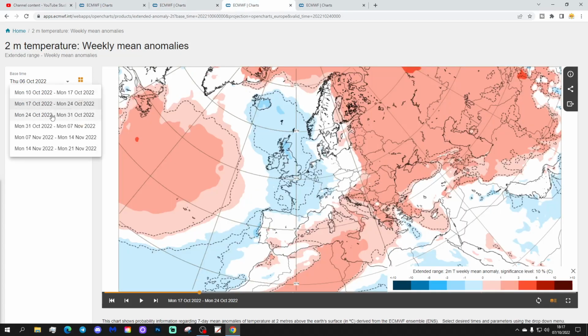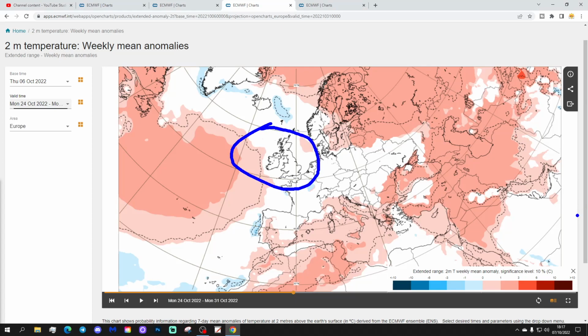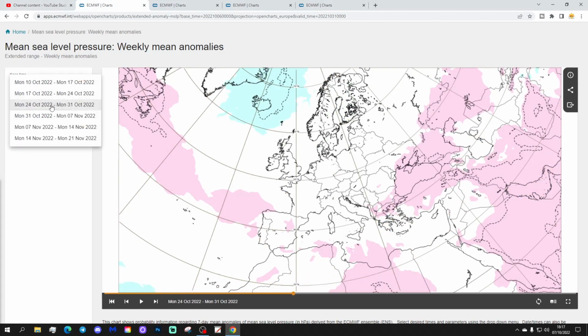So we should see the temperature anomaly picking up here. Let's have a look. And it's reverting back, I'm so sorry, everybody. Reverting back closer to average, nearer normal then, or no signal. And precipitation-wise, very weak signals now, but we can see that it's a bit wetter to our north and a bit drier than average to our south. So I think we're going back to the westerly there. Return of the westerlies.